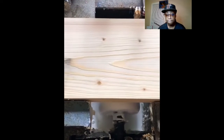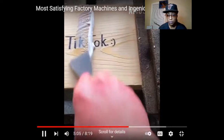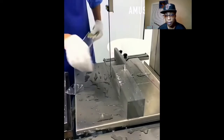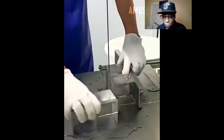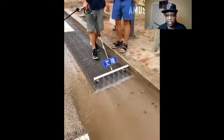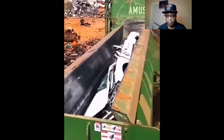Now y'all got me curious and I need some answers, y'all. Identical pieces of ice blocks are cut to size quickly by the use of a vertical table saw blade. Yeah, come on, man. It's certain jobs I know I couldn't do. Now, this here looks very satisfying. A mechanical arm scoops up a wrecked car and drops it into a car compactor that turns it into a cube of scrap metal.